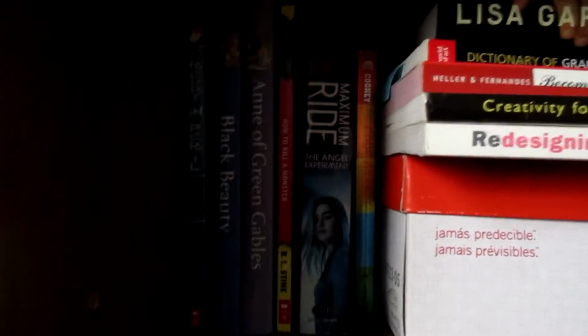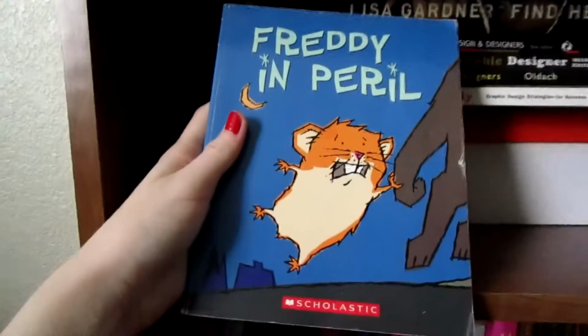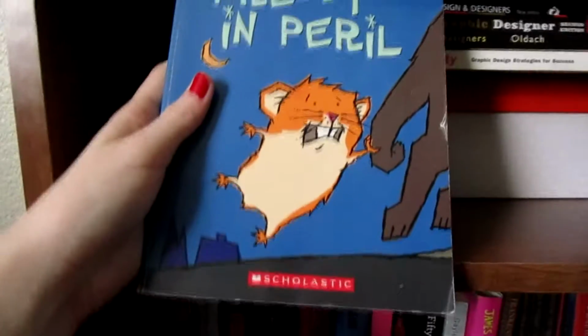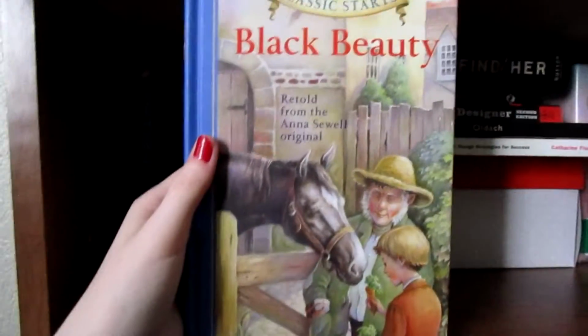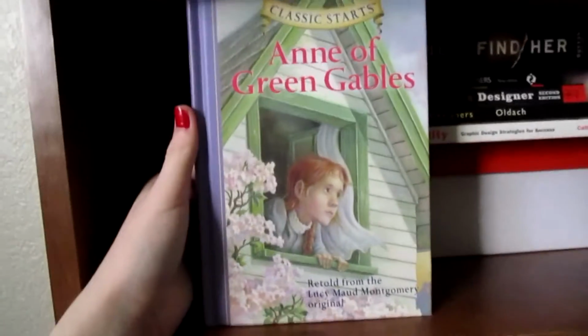Okay, so starting with the left side of the section of the top shelf, and sorry it's dark, like I said, the section in the room just doesn't get that much light, but I'll try my best. Freddie in Apparel, it's a Scholastic book. Don't ask me why I have it. It's just a cute memory. Black Beauty, which is by Sterling. Anna and the Green Graples, which is also by Sterling.